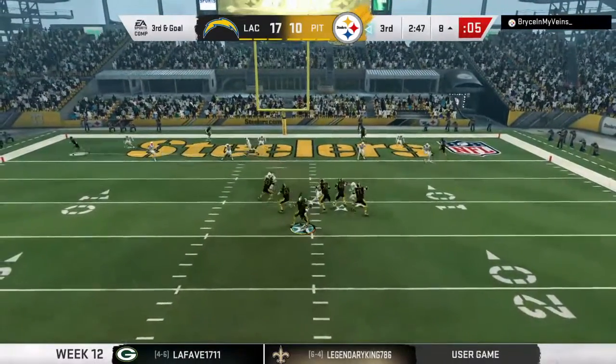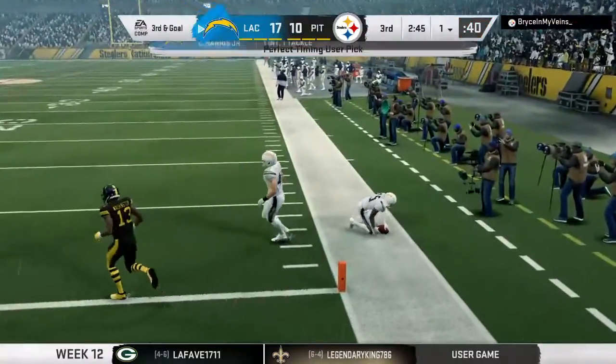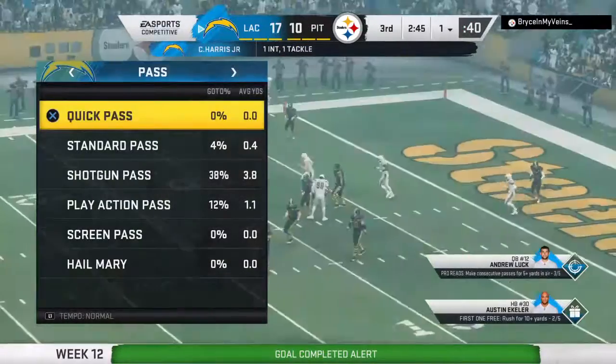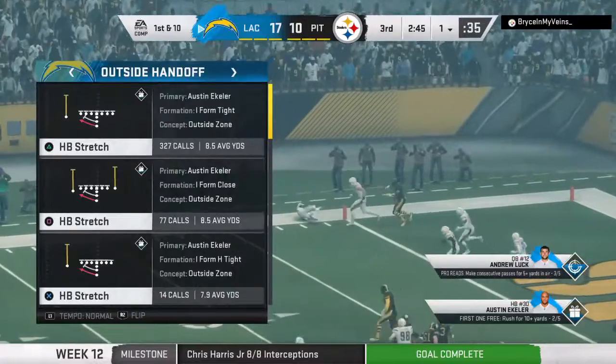From the shotgun, it's Roethlisberger. And now here is another interception. It's Chris Harris with a pick. Just a little bit of a rough stretch. 6 interceptions now in these last 2 weeks combined.